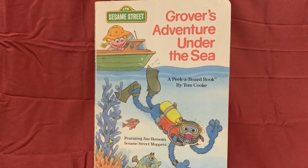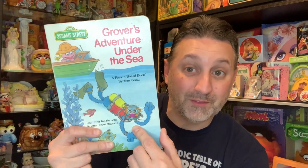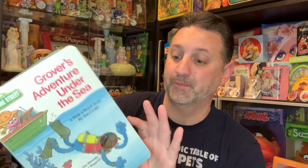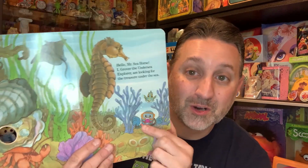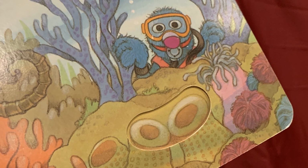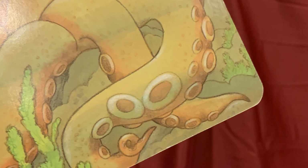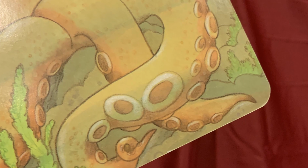Next, we have a copy of Grover's Adventures Under the Sea, which is a peek-aboard book. And what makes these books interesting is the holes where you peek through actually create other images. So here we have Grover scuba diving, and you open it up, and there's Grover kind of hidden there. But now the next flap is over here. And even though it creates this image, it's actually going to be something else. It's a bunch of tentacles from an octopus.